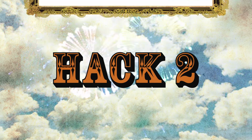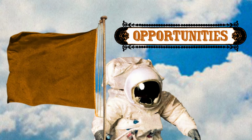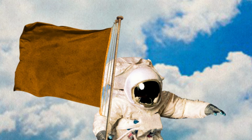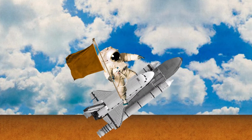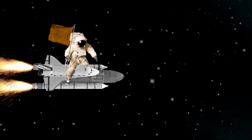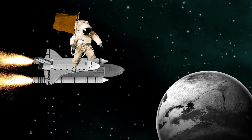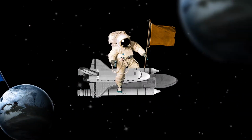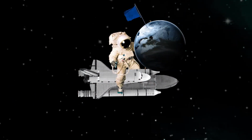Hack number 2. Find your place in the world. How do you find opportunities when others have already snapped them up? You just have to know where to look. Not all content spaces are highly saturated, or at least, not yet. Content-heavy spaces are often filled with repetitive ideas and executions, which are most likely launched by your competition. As it turns out, the best way to beat them is by not competing in the same game.